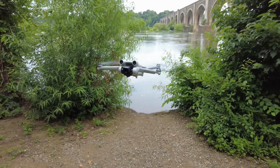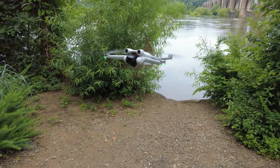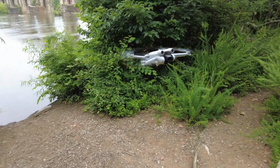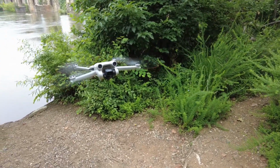She did pretty good. And it's pretty quiet, even compared to the Mini 2. The remote's beeping at me because the battery's low. But I think I got some good stuff, hopefully. I'll show you what's what. Okay, bring her in for a landing.